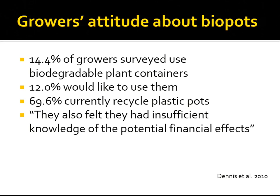So that's about a quarter of the growers who are using these things or have indicated they would like to, or have some preference and are leaning in that direction. So three-quarters of the producers said they're not leaning in this direction.